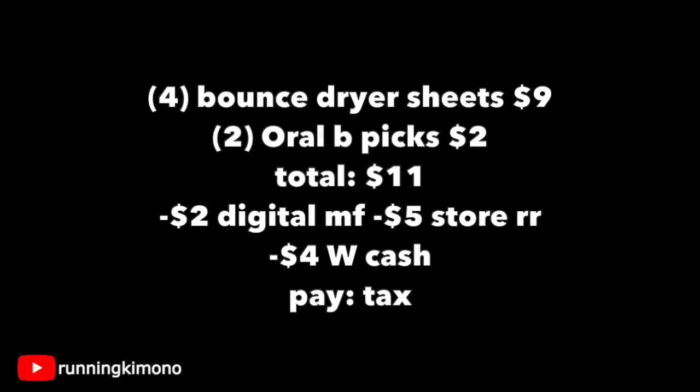Looking at the math for this, 4 of those dryer sheets is $9 on the nose, and then 2 of the Oral-B picks found in the dollar spot for $2. My total is $11. I had that $2 off $2 digital coupon that melted off. I presented one $5 store register reward. I also threw in $4 in Walgreens cash, and this girl just had to pay tax. It's a quick way to roll that store register reward into some wonderful dryer sheets, and I get my floss picks. I think this might be my favorite deal this week.